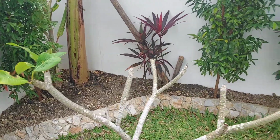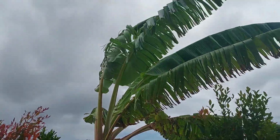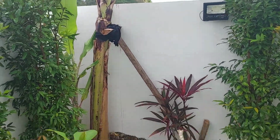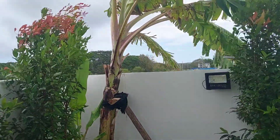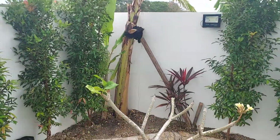We're getting into our summertime here in the Philippines. We have another banana here in the corner. This one hopefully will have fruit soon. This one, the wind gets under and it just pulls it to the side all the time. I have this brace here, but it's helping a little bit.